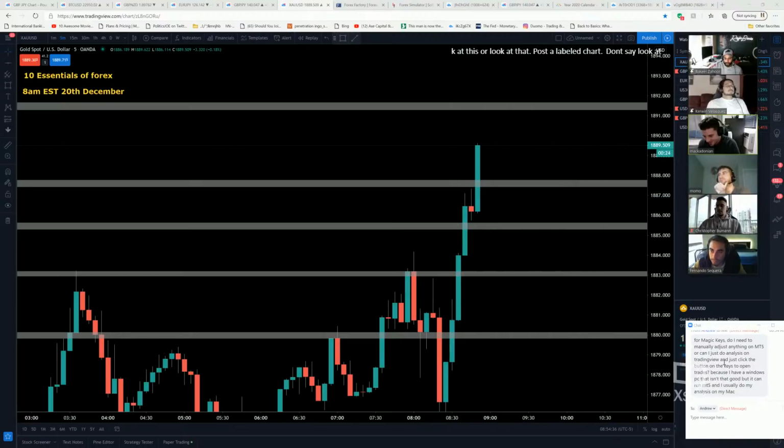For Magic Keys, do I need to manually adjust anything on MetaTrader 5? Nope. Or can I just do analysis on TradingView and just click the button on the keys to open trades? Yes. Because I have a Windows PC that isn't good, but it can run MetaTrader 5. I usually do analysis on Mac.